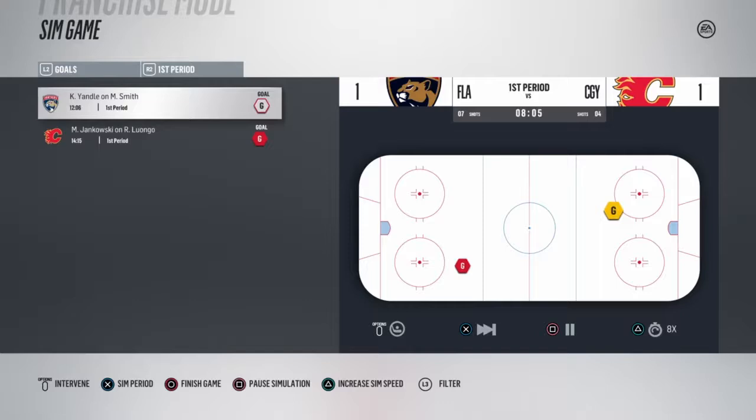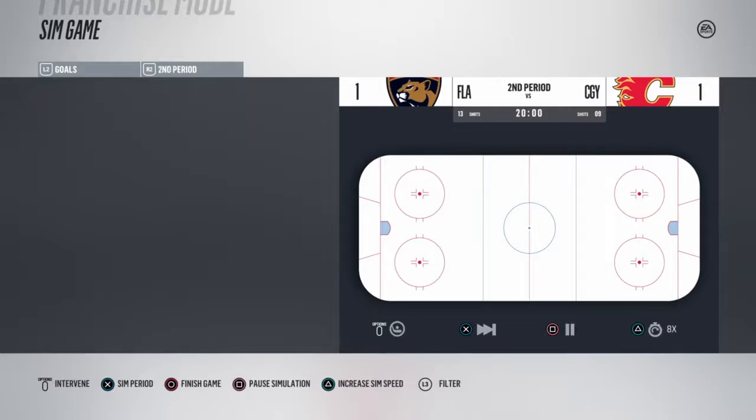Roberto Luongo still in goal for the Florida Panthers. So at the age of 39, 40, Luongo still in goal. Still playing, the future Hall of Famer goaltender right there. And it is 1-1 after 20 minutes of play in Calgary. Second period here. And we are being outshot by the Panthers, so this is not good, but we'd like to see a little bit more offense now.